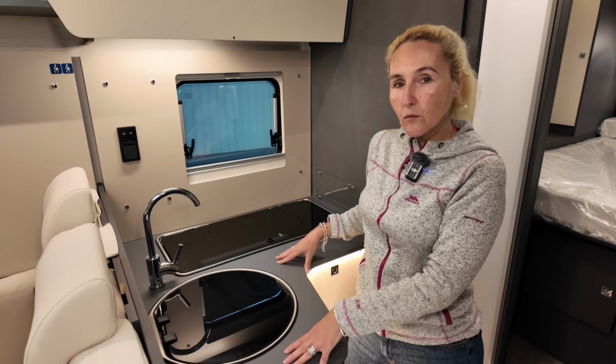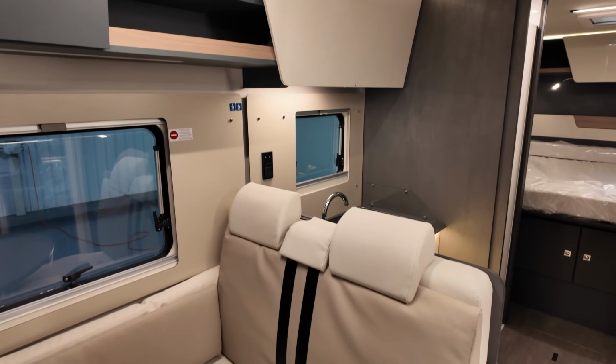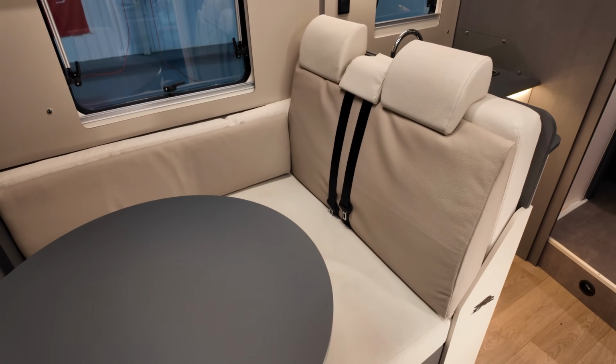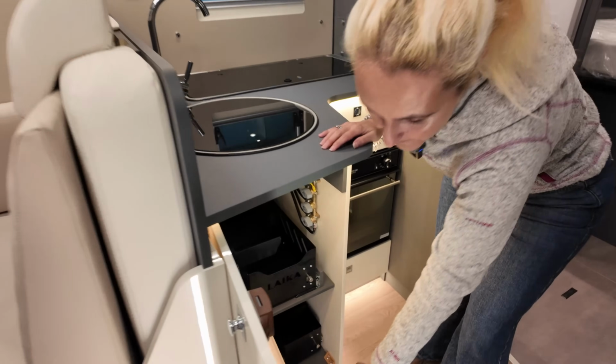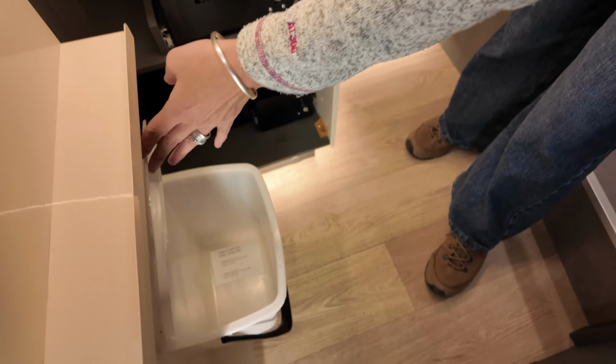There's not a great deal of worktop space within this kitchen, so I think it's likely that you'd probably be using the table in the lounge to supplement your storage and sort of worktop space. If I open this up, there is a further rubbish bin, waste bin here. You could use that for food waste or recycling.